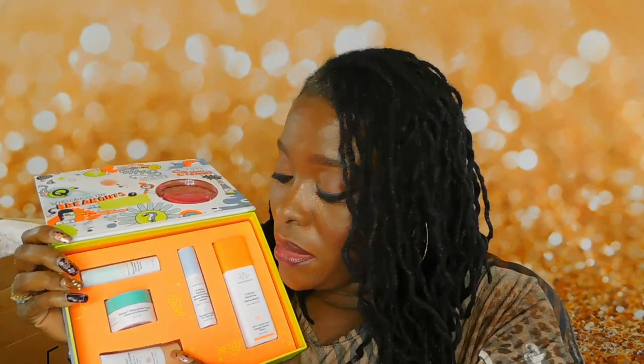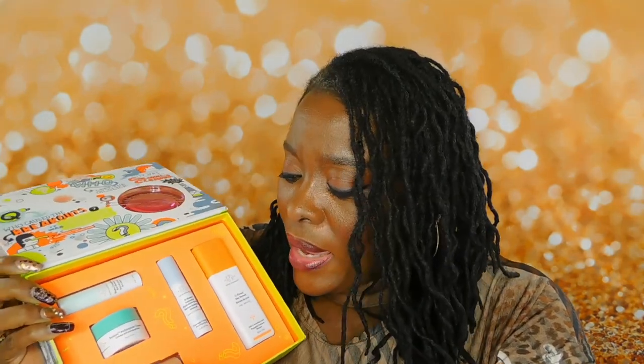And this is the tinted sunscreen. Now, the other kit, the one that I got last year, had the other sunscreen that they carry, and I did not care for that one at all. It left me really, really purple. It's not something that you can just put on and wear. You have to let that sink in before you put your makeup on, and I just really didn't care for that. This one I do like better.